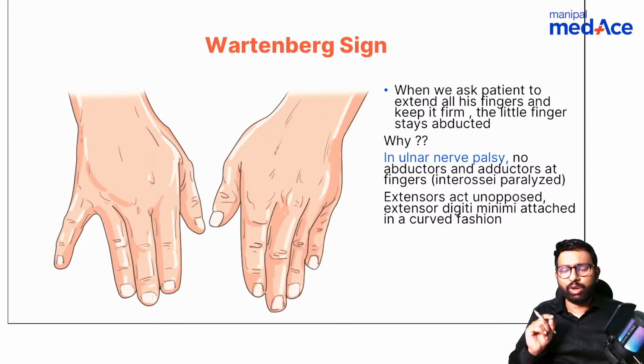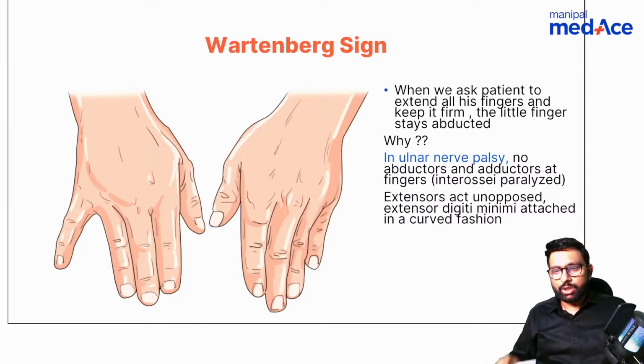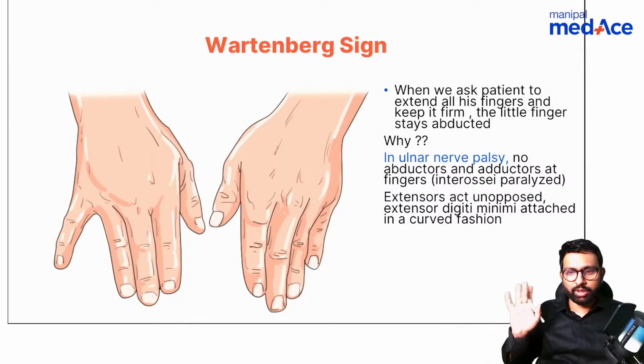This is also a sign of ulnar nerve injury. Can someone tell me what is Wartenberg syndrome, so that you don't get confused between the two of them? I'll wait for your options, but I'll tell you what Wartenberg sign is.